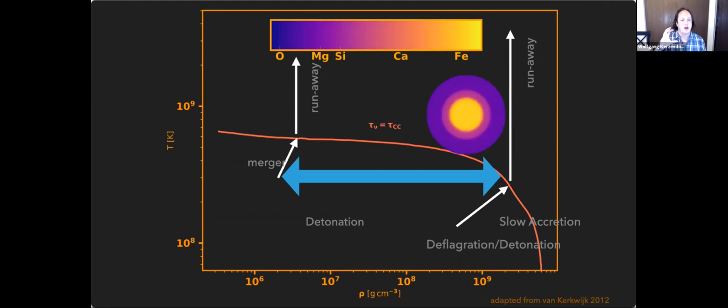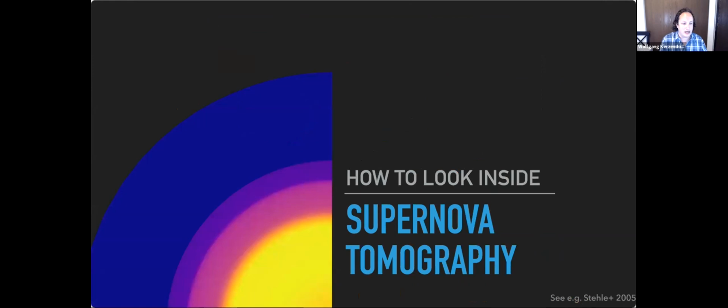What we could potentially do is, if we had a technique to reverse engineer the explosion from spectral time series, we could tell the difference, right? This is what I'm going to talk about. It is a technique called supernova tomography, and it is not a new technique. I know many people have done this, groups around Mazzali et al., and I'm going to specifically mention the Stehle et al. 2005 paper.